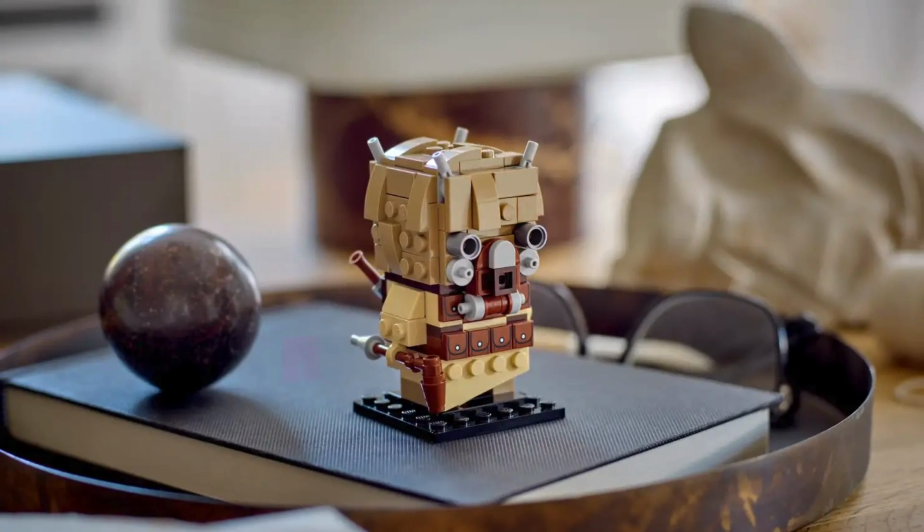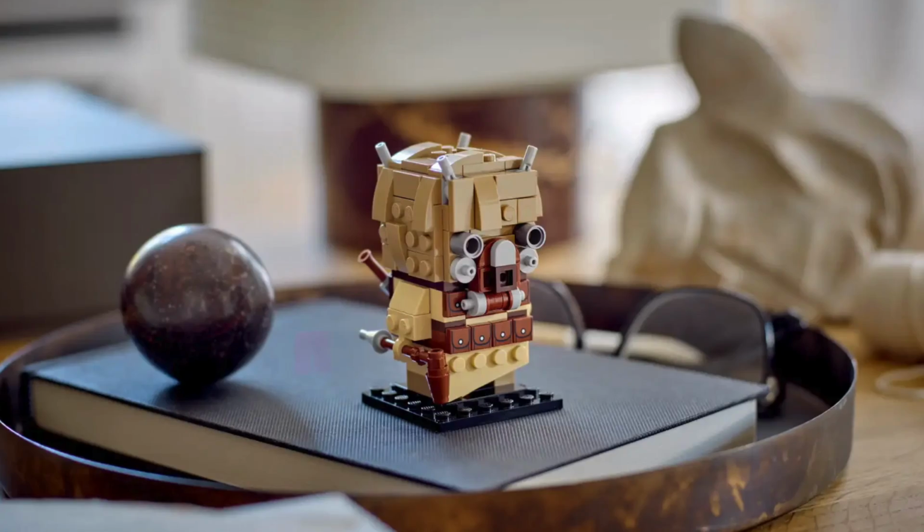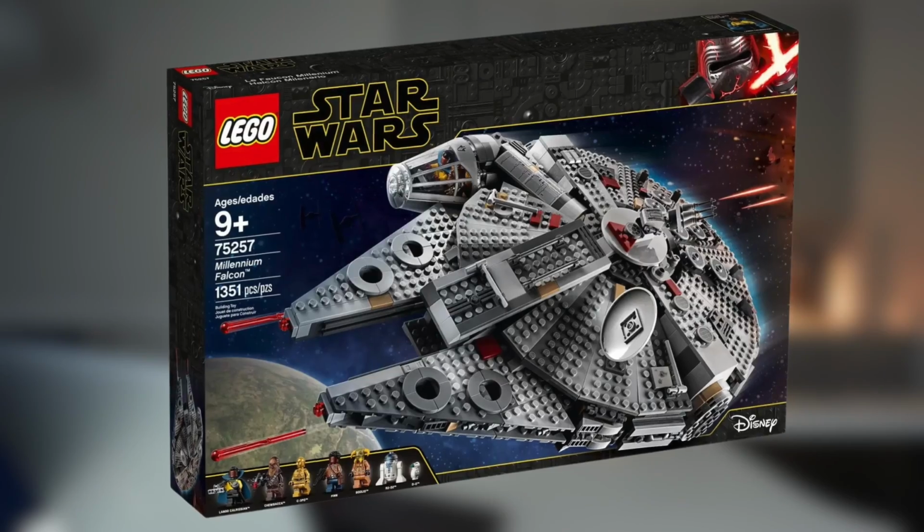Good set if you're wanting to invest at a smaller dollar point, in my opinion. I think this one will do better than most. It's Star Wars, it's the Tusken Raider, an iconic figure, so I think that will all do well, just not for me.